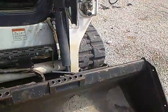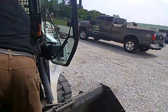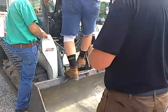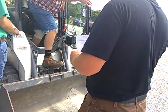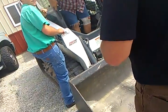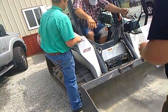How he feels it. This thing has air conditioning. Hop in there and hop in. Like, yeah, just like jump, you know? This thing's already running. Got it all set.